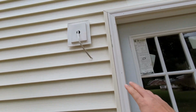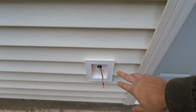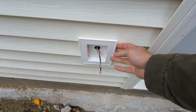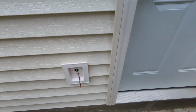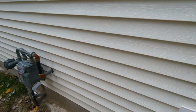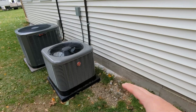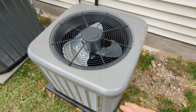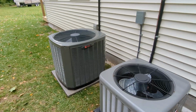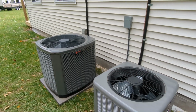I ended up getting these special boxes here. These are gonna be for our lights and for our outlets, and they're J channels, so they're made to be sided right around it. It'll make all those electrical things nice and pretty. Here we have 2 units. This is the Rheem unit for the addition, and it's actually pretty small compared to this Trane unit that's for my existing house, so we had to move it over here.